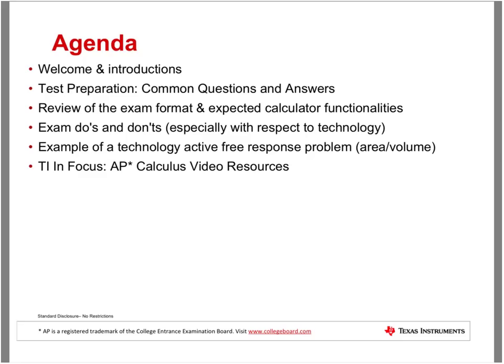And finally, we'll say a little bit about some new video resources that Texas Instruments has recently made available on their education website, and talk about what's available there on the TI in Focus. All right, let me hand it back to Mike.